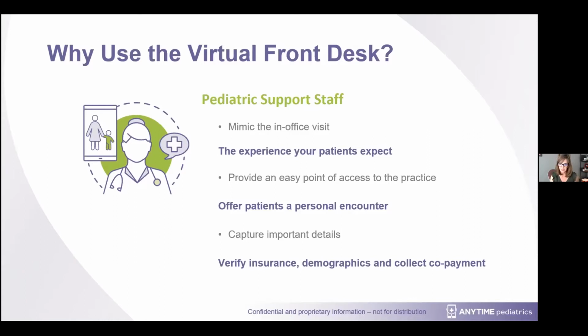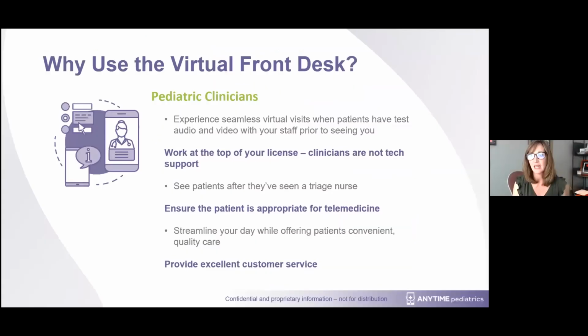It provides that consistency. Think about how much more satisfying that experience for a telehealth visit will be for the parent. When they check in, they know their video is working, they know it's working on your side. It really gives that personal connection to your patients. And it's also really important to be able to have that virtual check-in. Think about how much easier it is to capture insurance, to get a picture, to spend 5 minutes making sure everybody's in the right place. I can hear them, they can hear me. All that's done for your pediatricians.